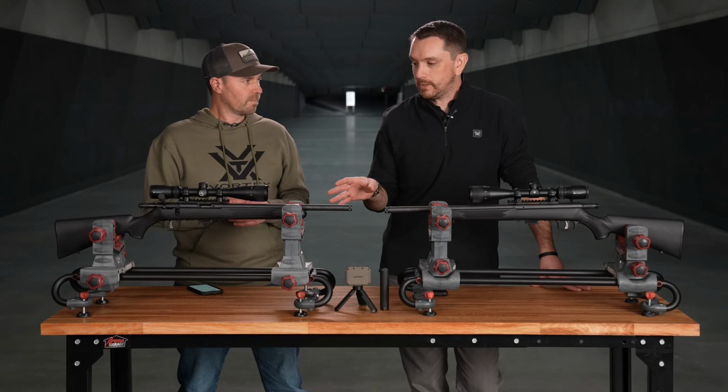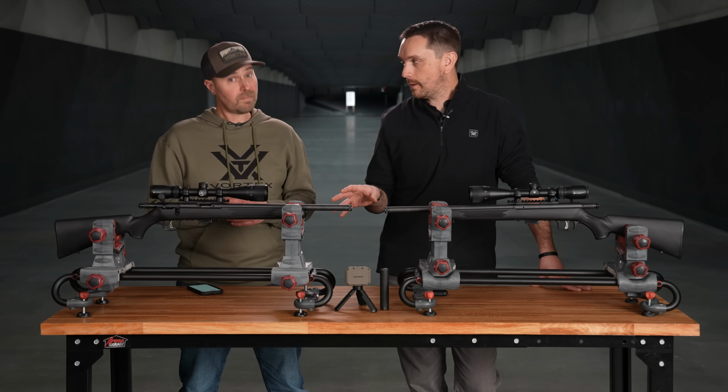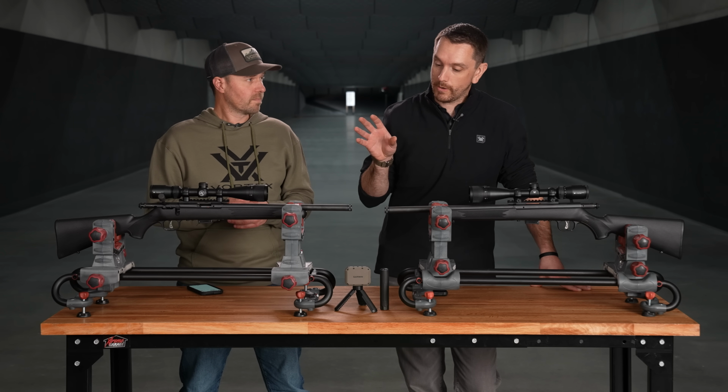Now, that's not to say 17 can't do it. I think that there's not a lot of mass there. There's certainly not a lot of penetration. I think this is probably a better ground squirrel or small fur bearer round. Or if you're on the prairie dog town and you potentially have some distance and wind to contend with, that higher velocity, that higher BC is absolutely going to carry it out.